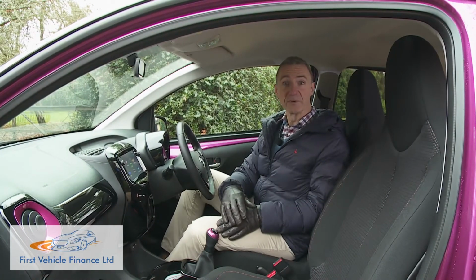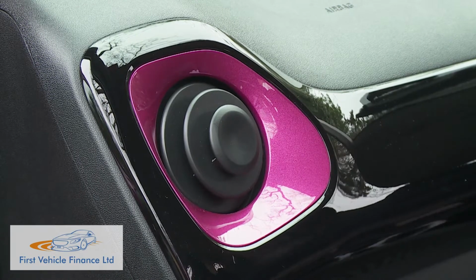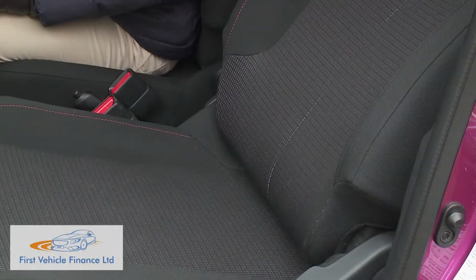Fewer changes feature once you get inside. The circular instrument binnacle features fresh colouring and a 3-dimensional turbine-style design. There's also body-coloured matching of these side air vents and some fresh upholstery trims.